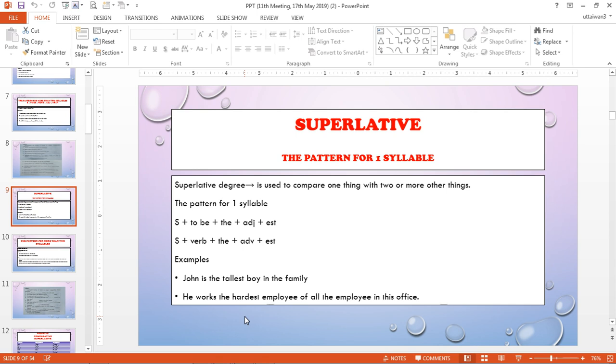Example: John is the tallest boy in the family. Since tall has one syllable, so we need to add est at the end of the word. It becomes tallest. Next, he works the hardest of all the employees in his office. Since hard is only one syllable, so we have to add est. It becomes hardest.